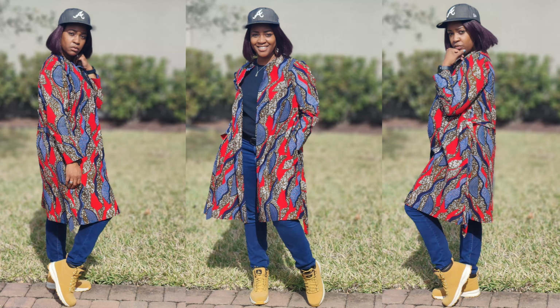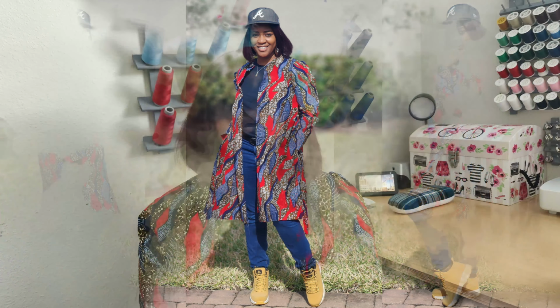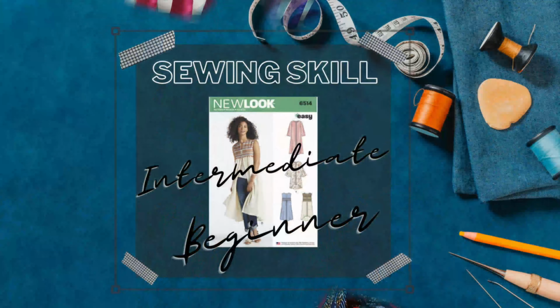Because this is a pattern review, I worked on New Look 6514. The pattern description says it's five sizes in one. Duh, we know this. But what the pattern description should have said is that it is a jacket or a duster, or you could call it a cardigan. That's what this garment is. Once again, it's New Look 6514.